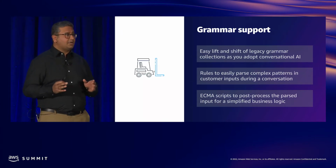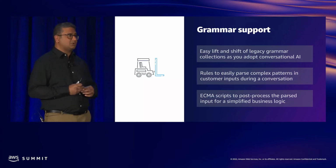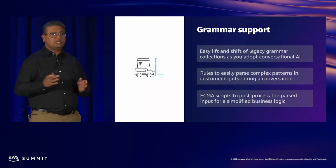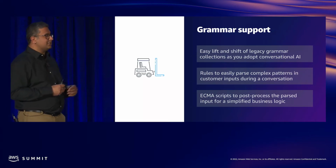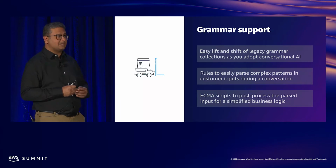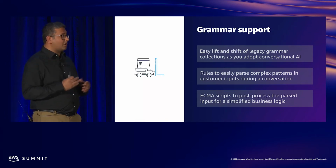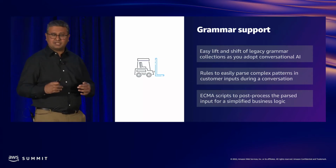But even going beyond, you can use ECMA scripts that are available with the grammar slot type to build post-processing logic. As an example, you can build rules to convert a phrase like "first week of Q4" to 1st October to 7th October. Or to use complex input patterns such as the UK postal code or the IBAN, which is the international bank account number. So the ECMA scripts are available with the grammar slot type, like I was saying. The grammar slot type allows you to create complex rules in a simple manner, and the ECMA script allows you to easily use the grammar type and build basic business logic within the conversation.